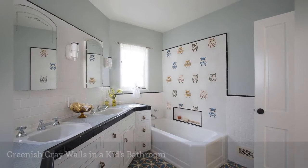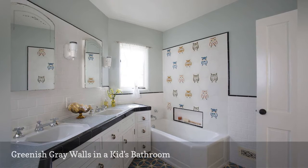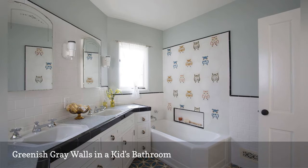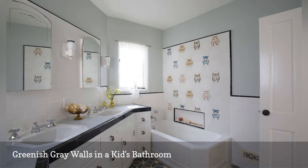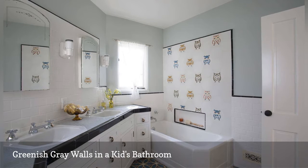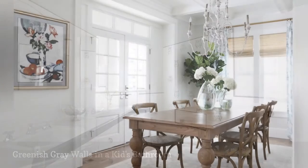Light gray may not seem like the go-to color for a kid's bathroom. But here a pale shade of greenish-gray appears in a child's space by California-based Vidal Design Collaborative. The wall color reminds us of Regent by Pratt & Lambert. The hue allows the colorful tile on the walls and floors to pop without feeling too busy.